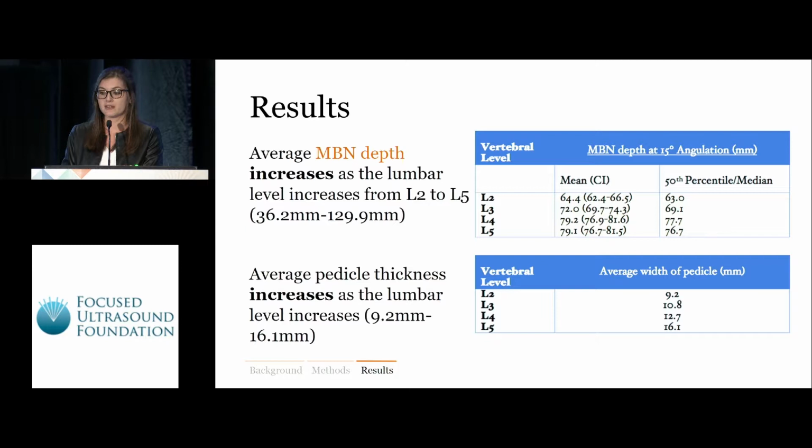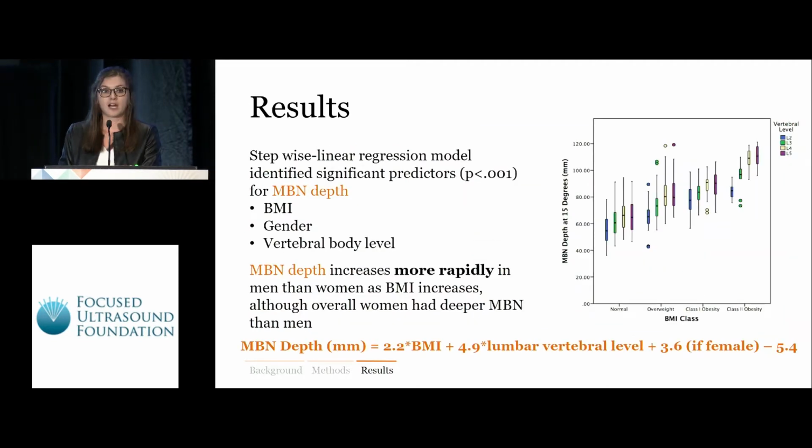The average medial branch nerve depth increases as the lumbar level increases from L2 to L5, as shown in the tables, and the average pedicle thickness also increases as the lumbar level increases. Moreover, a stepwise linear regression model identified statistically significant predictors for medial branch nerve depth. Those included BMI, as shown in the table on the right. Also gender: the medial branch nerve depth increased more rapidly in men than in women as the BMI increased, although overall men had a deeper medial branch nerve than women. And this was also predicted by vertebral body level. So using these findings, the MBN depth can be calculated using the formula that was delineated below.